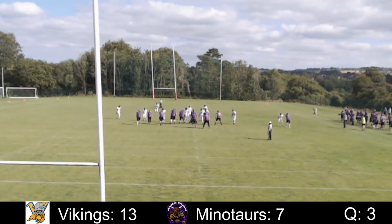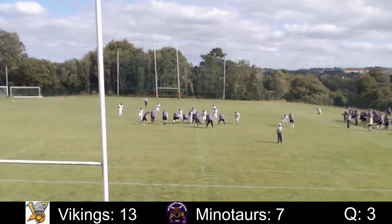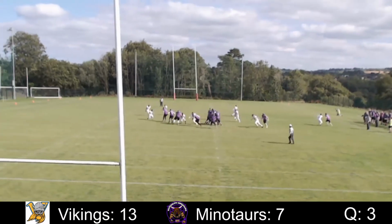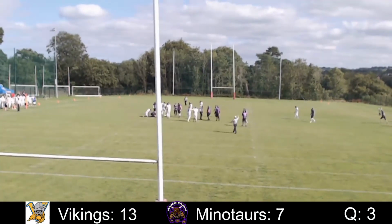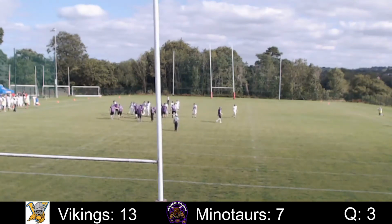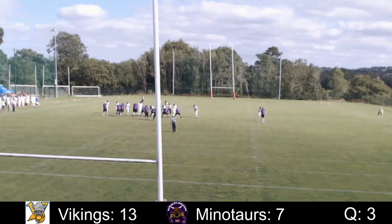Minotaurs out here. Bunch to the left. Got motion across. Great move there from the Minotaurs. Oh, Will. 97. Yeah, close. Minotaurs back in a bunch formation to the left.